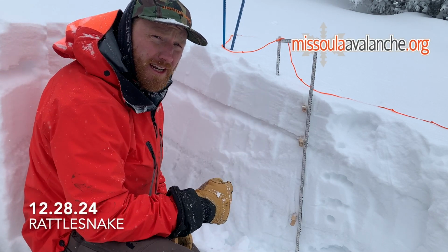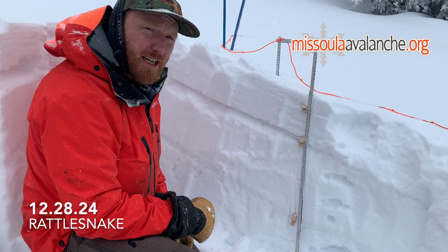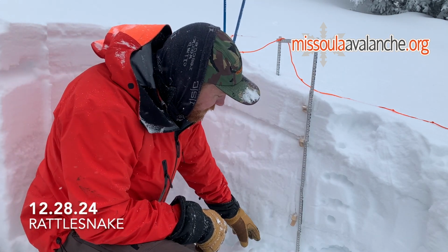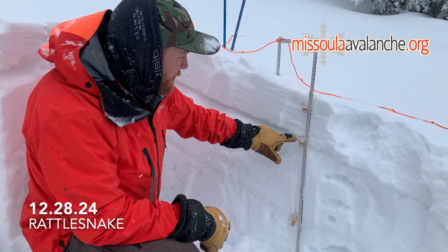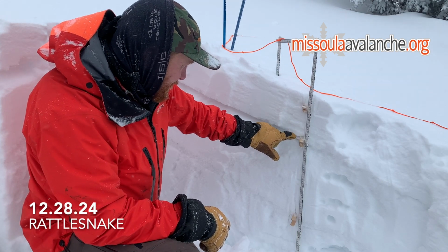Right now, we're getting out of the wind, getting over to a south aspect at 7,700 feet to just check on how the snowpack is progressing. Overall, we're looking good. From the bottom, we're seeing rounding facets throughout, with the exception of around the melt-freeze crust, about 8 to 10 inches down. We've got some small 1 to 2 millimeter facets directly above it.